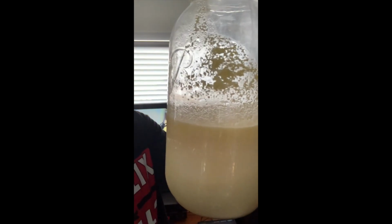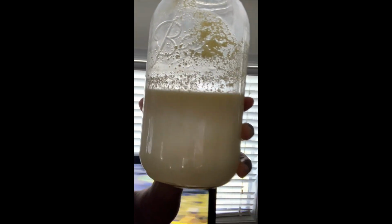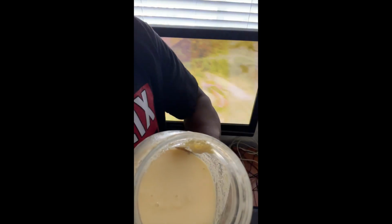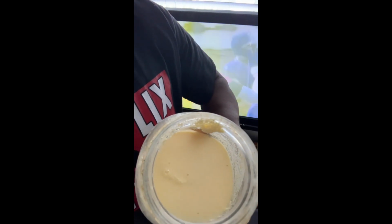Look at this stuff. 3 weeks outside. Look at the separation. I wish I could get some better light for you. Look at the separation here. Crazy. Look at that. Here we go. Bottoms up, baby.